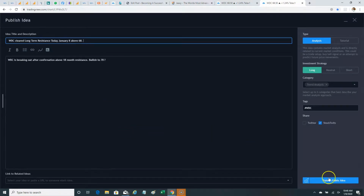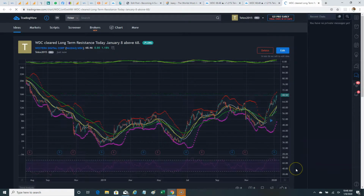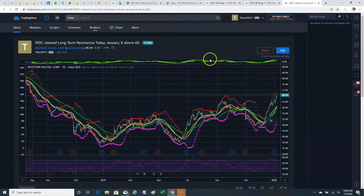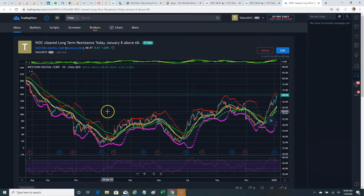Okay, so can we publish this? I guess this is our idea. So see my name, and what's the timer? Create alert. I can create an alert to say when it hits 69.50. I can tap the alert like this for people. 69.51 only once. Notify me on app, show a pop-up, send an email. Okay, let's create that. And we are good to go.